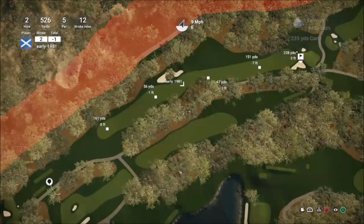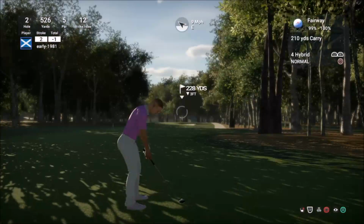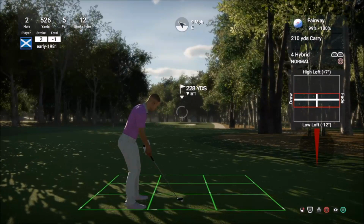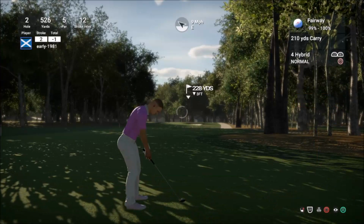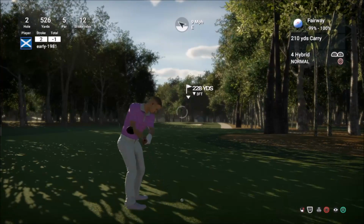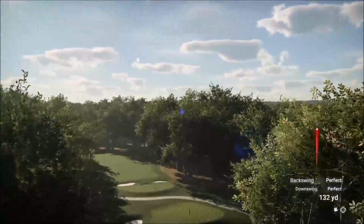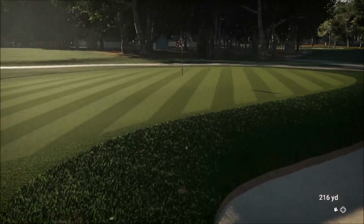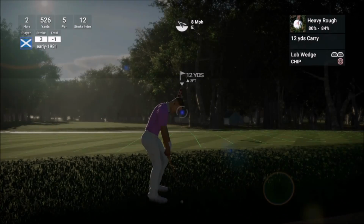It's going to be quite a long approach shot, but at least we can hit the green in 2 and attack it. I will be dropping down to the hybrid here. I do feel any other club's going to be too long. Just taking a few bits off of this. We're going to add a bit of fade to this, guys. Let's see if we can get this running up towards the flag. It's a good strike. This could be half decent. Oh no, it didn't get out of the rough, and it's going to leave me a tricky little chip, I would imagine.